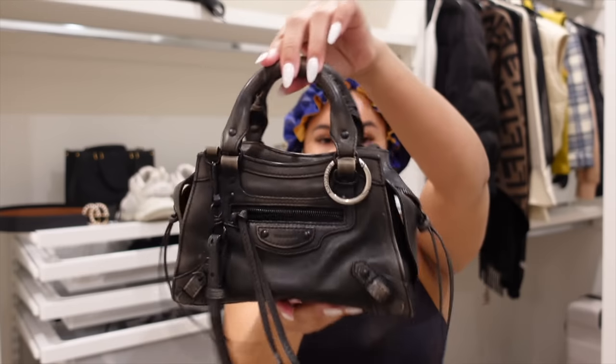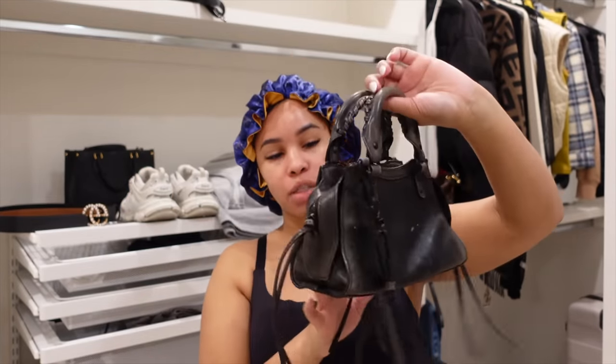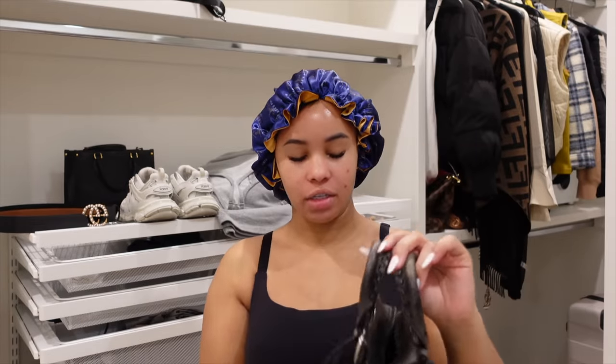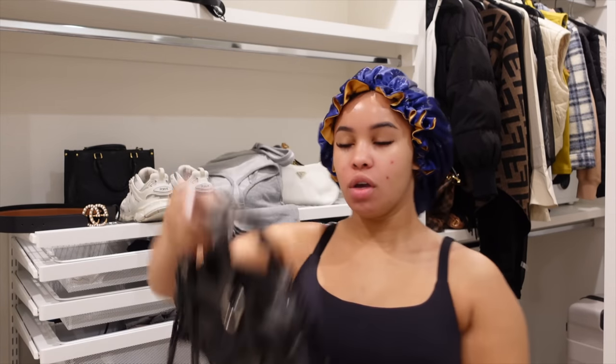I love this bag to death. This is probably still like my favorite bag, because you can wear it as a crossbody, but it's just got that very casual, like sporty, edgy vibe. And the leather is like already worn, like it came with this worn look, which is perfect for me.